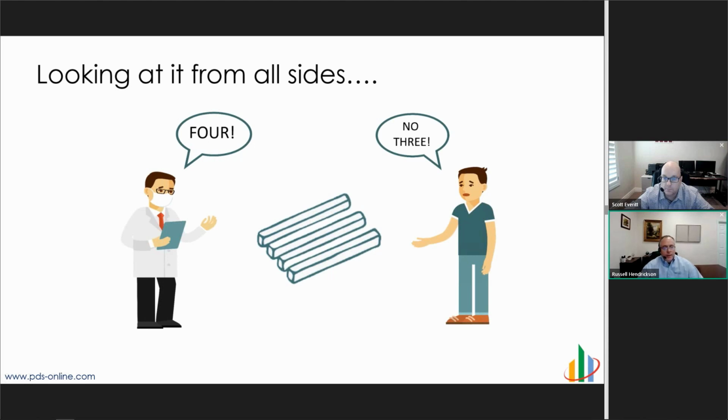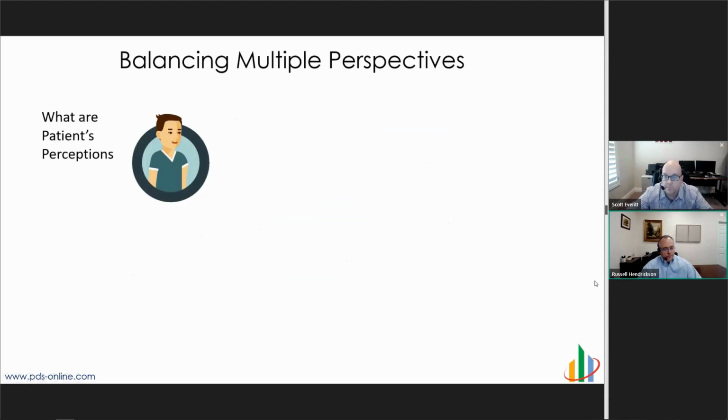And so if you look at this little diagram in the middle here, if you look at it from the left, you can see there's 4, but if you look at it from the right, you see there's only really 3 posts. So it's really important to understand what's going on and look at it from all sides. Yeah, and I think when we're trying to balance patient perspective, we need to balance multiple perspectives and multiple perceptions that are out there.